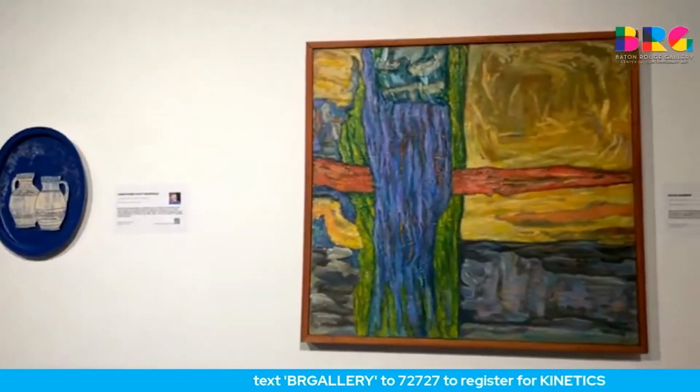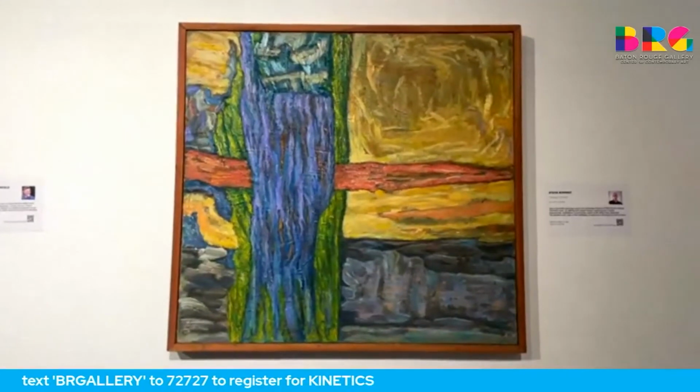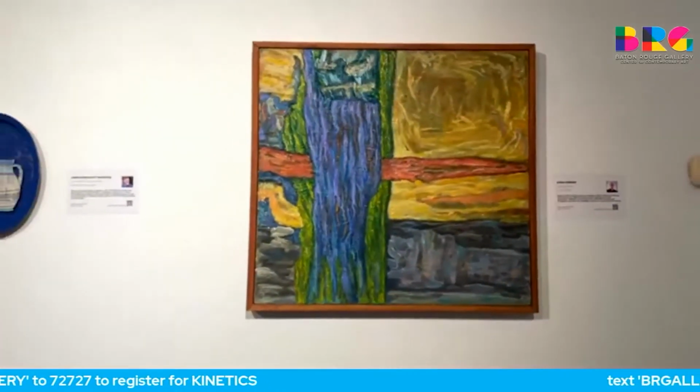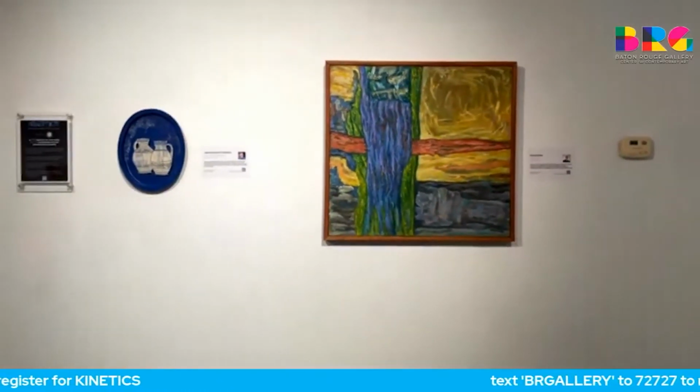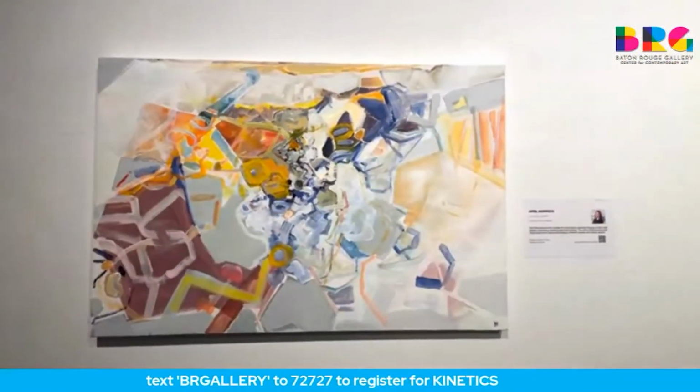So Christopher Scott Brumfield, another one of our wonderful artist members with the piece, and then Steve Schmidt, this oil on canvas painting. Next up is April Hammock.